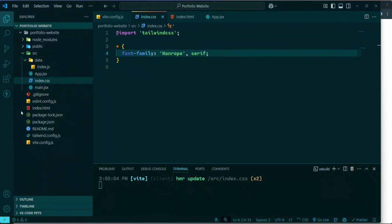Alright, so with all these steps completed, our installation and setup are done. At this point, we have a React application initialized with Vite, Tailwind CSS version 4 installed and configured, unnecessary files and assets removed to keep our project clean. Also, box icons are added for icons, Google fonts are integrated for typography, and the default font is applied across the entire project. With everything set up, we are now ready to move on to the next step and start building the portfolio website from scratch.